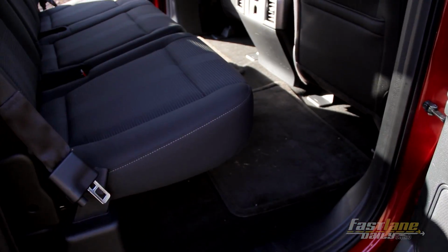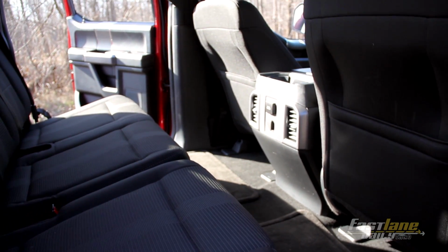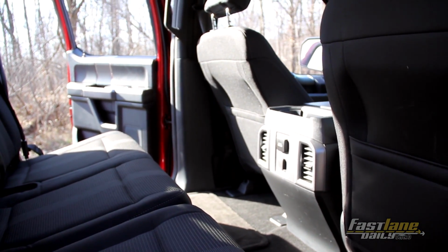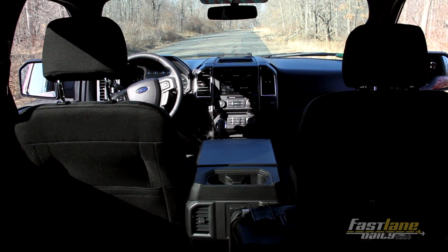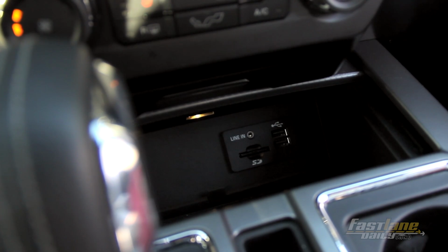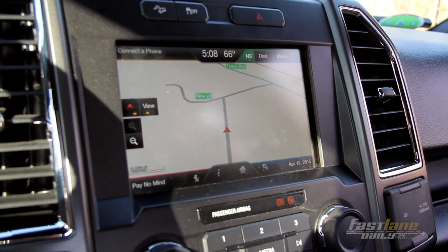The interior is large, easily fits 5 with plenty of legroom, and the seats are really comfortable. Tons of storage and technology are available as well: power rear sliding window to the bed, rear camera, blind spot monitoring, USB inputs. Forward Sync is present as ever with a big screen in the center console as well.